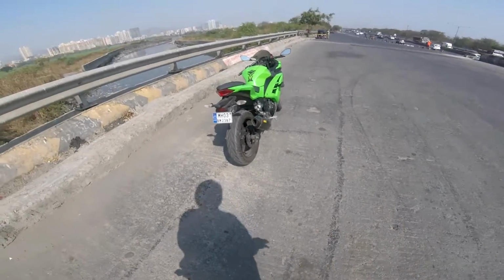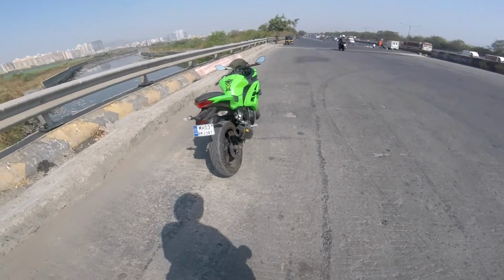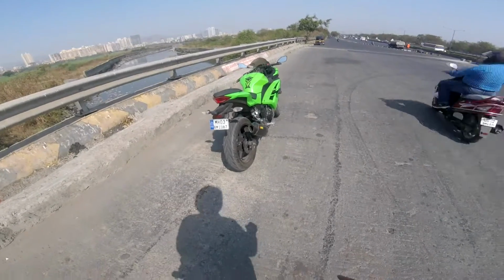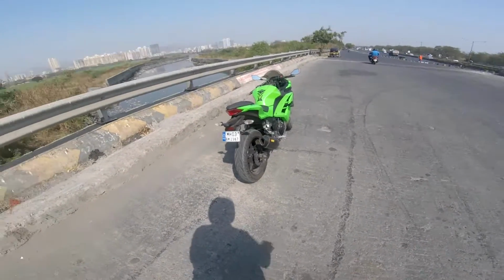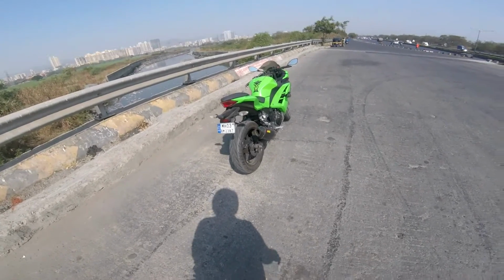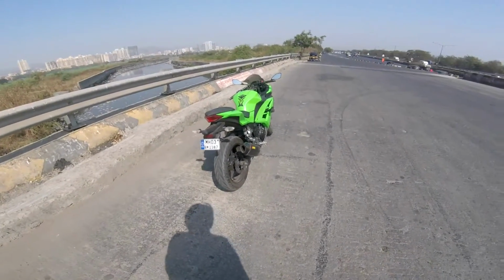The satisfaction that you get from this engine in terms of reliability, in terms of performance, in terms of smoothness, mind-blowing. I have to say it's mind-blowing. So in terms of that, I mean, yeah, it's a good tourer as well.